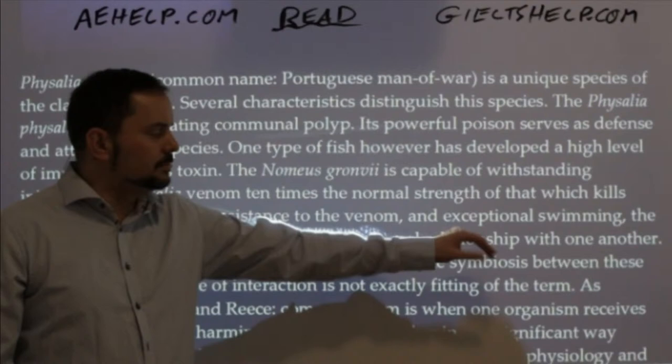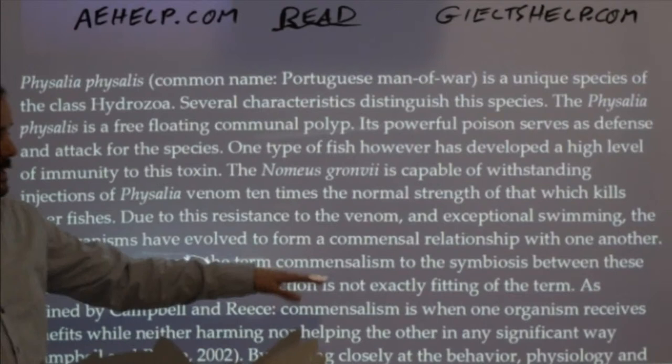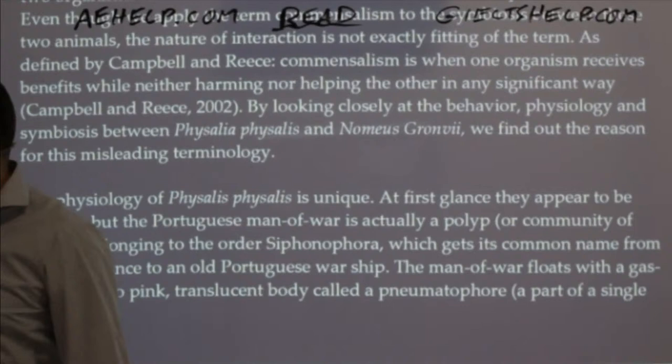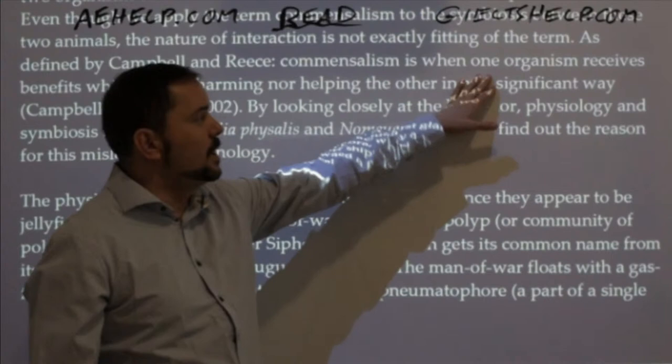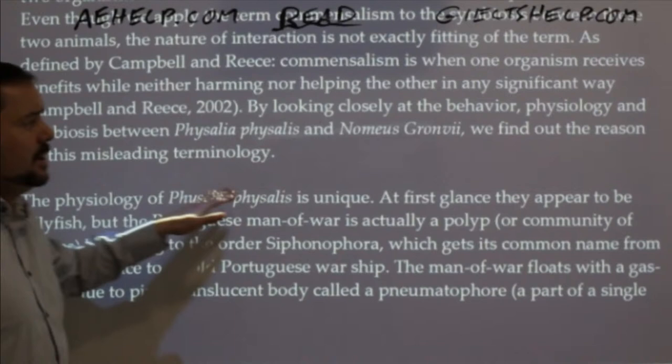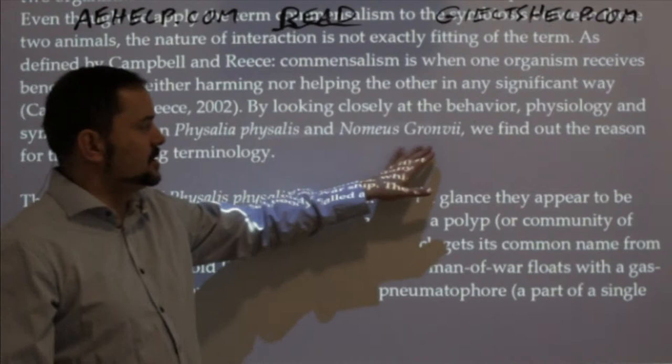Even though we apply the term commensalism to the symbiosis between these two animals, the nature of interaction is not exactly fitting of the term. As defined by Campbell and Reece, commensalism is when one organism receives benefits while neither harming nor helping the other in any significant way. By looking closely at the behavior, physiology and symbiosis between Physalia physalis and Nomeus gronovii, we find out the reason for this misleading terminology.